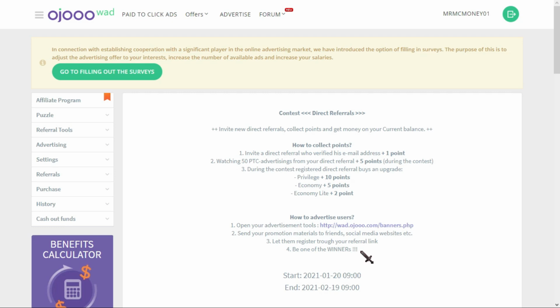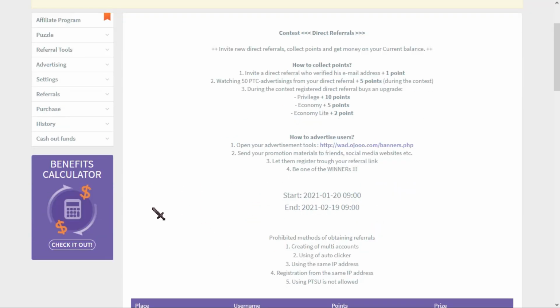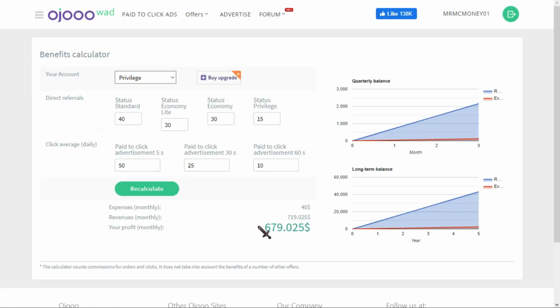So now, I want you to click on this benefits calculator right here on the left side of the screen. Click on check it out, and then we'll be redirected here on this page. Now, this is the benefits calculator. And as you can see here, if you have direct referrals, let's say if you have 40 direct referrals, then that would be about $679 per month. And $679 per month is actually quite a lot if you think about it. And all you have to do is just click on ads, or in this method, all you have to do is just refer friends to go here.